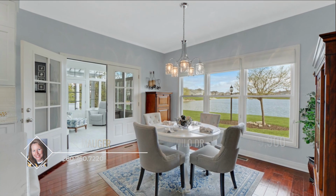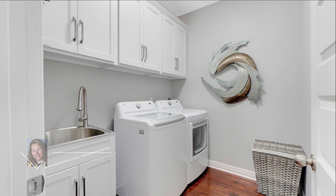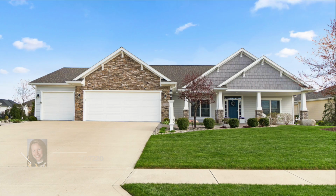With modern updates, thoughtful design, and a prime location in the Southwest Allen County School District, this stunning home is ready to welcome you. What are you waiting for?